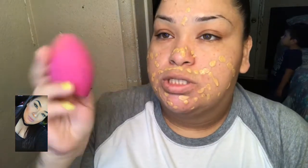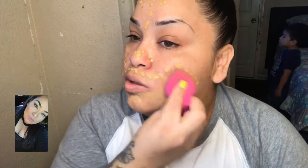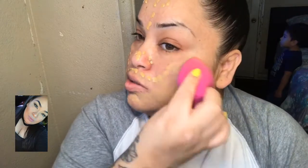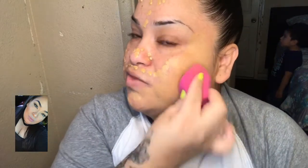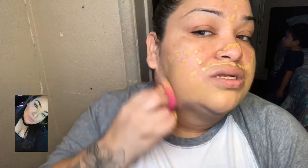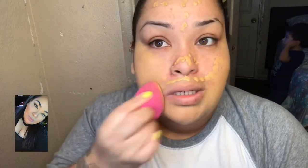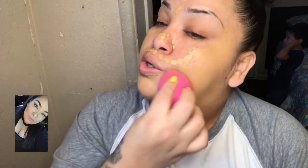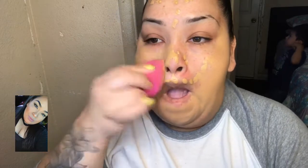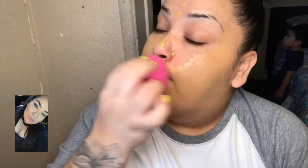We're gonna use a sponge. This is the e.l.f. sponge, I believe, and we're just gonna pack all the foundation into our skin. Basically, just trying to cover a little bit of this redness, discoloration, hyperpigmentation, all this stuff I got going on in my face. We just want to look like we don't got makeup, like no makeup, you know what I mean? Like, I woke up like this. Yeah, right.